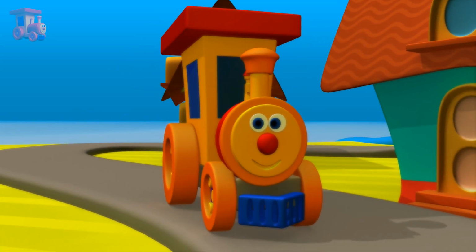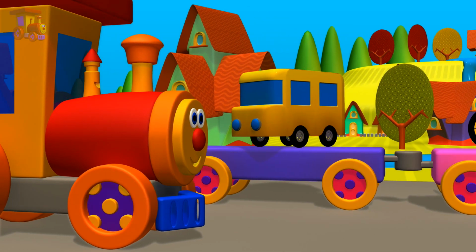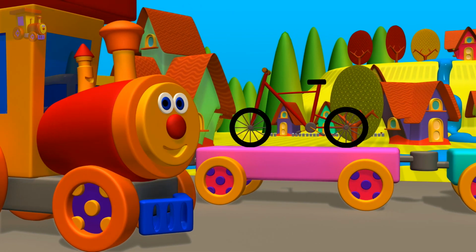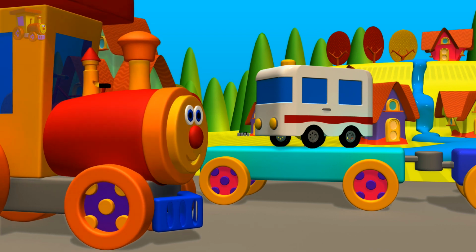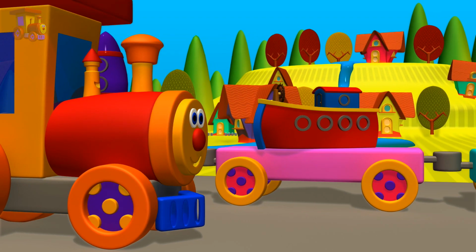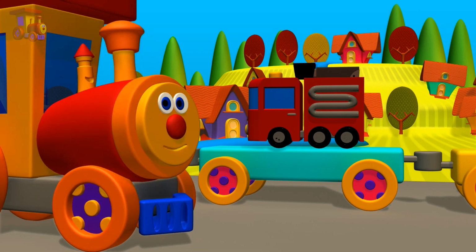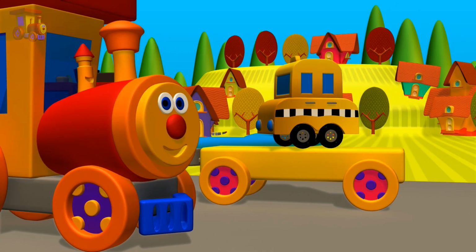Let's learn about transport. Aeroplane. Van. Cycle. Ambulance. Cars. Rocket. Ship. Fire engine. Taxi.